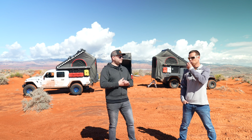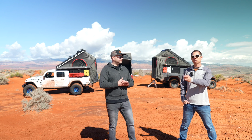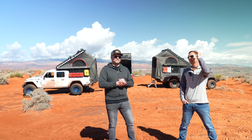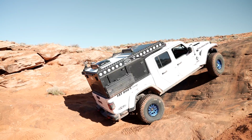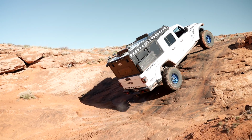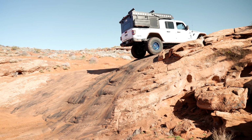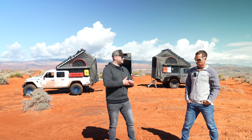Yeah, and for somebody who's going to be into maybe doing some light rock crawling or aggressive rock crawling, having that structure, that highest portion of the structure being lightweight aluminum, that's going to help with your center of gravity as well, which can be important on those tippy trails. Yes, you don't want a lot of weight up high.